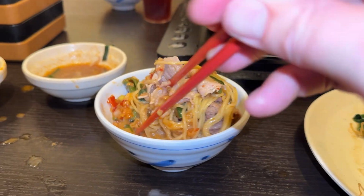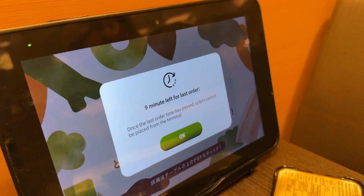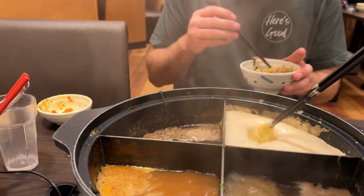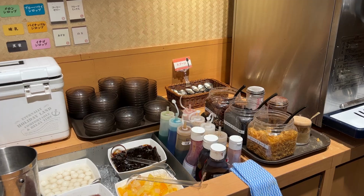Job well done, people. We totally forgot that there's a time limit because it's kind of chill in here right now on this Tuesday afternoon. But we have 9 minutes left. Luckily, we are on the noodle portion, but there is still dessert. You get 10 minutes after to finish your food. So I think we'll have enough time.